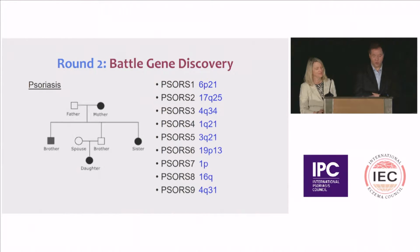So now we're coming to round 2, the battle of gene discovery. So for which disease have we actually discovered more genetic loci? What I'm showing here are 9 genetic loci in psoriasis termed PSORS 1 through 9 that have been discovered over the past several decades using largely family studies. So this is aggregating large multi-generational families and using a technique called genetic linkage analysis to identify these gene regions. The problem with this approach is that these genetic loci are quite large, and it's very difficult to hone in on the causal genes using this approach. And furthermore, it has been difficult to replicate these different loci between different investigators and different studies.